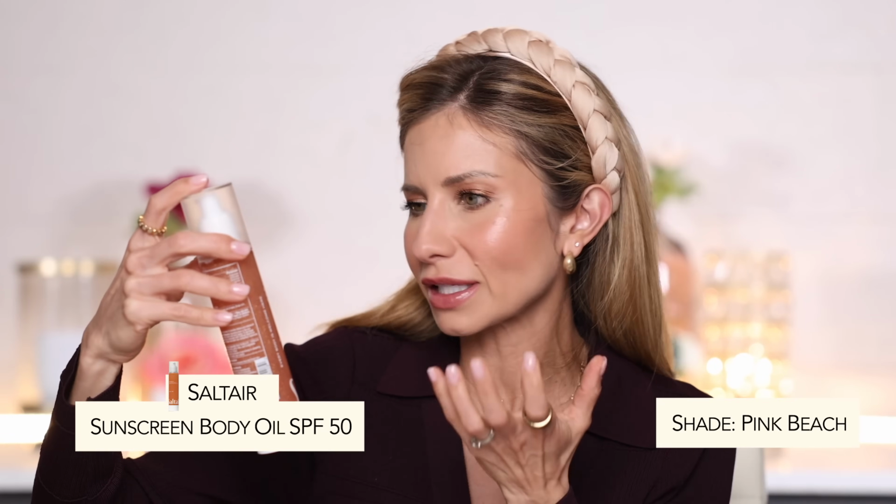Okay, so this is from the brand Saltaire. I think that's how you pronounce it, I'm not sure. This is the sunscreen body oil. It has an SPF of 50 and comes in two different shades, this one and a darker shade. But honestly, when you put them on the skin, there's really no tint to them. There's more of a scent.